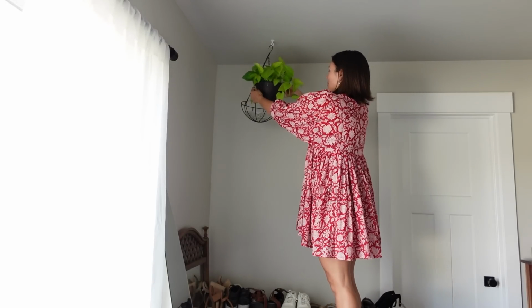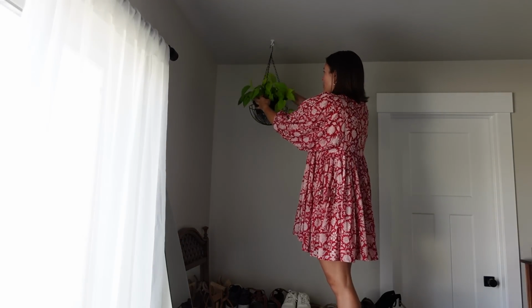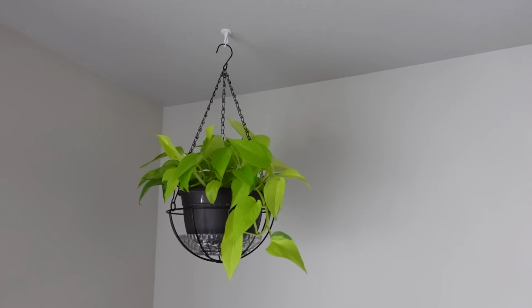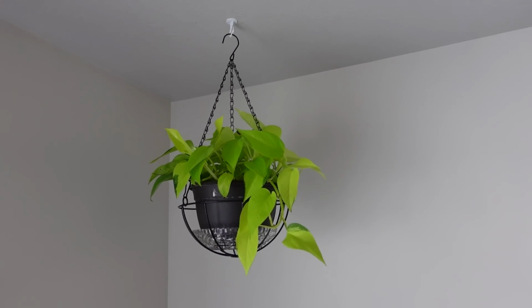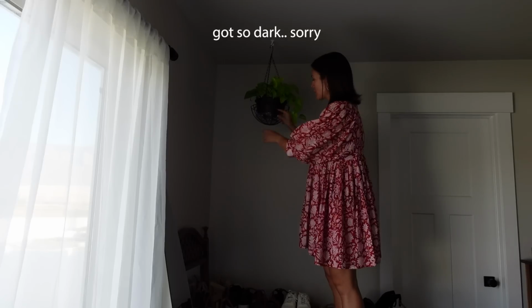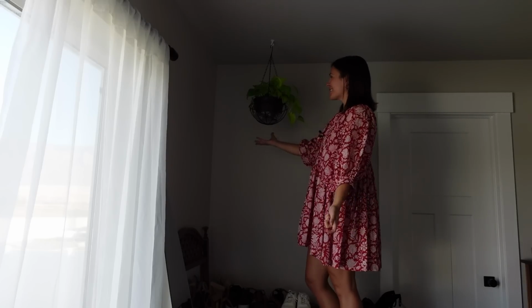I don't know what it is about this pothos variety. Golden pothos would probably do well here also, but especially in dark corners like this, this plant is so vibrant, extra neon as the name implies. It really helps brighten up dark corners. So that is why I'm keeping this one here. I'm using a crystal candy dish as the saucer. Yeah, I'm really excited to see this grow in.